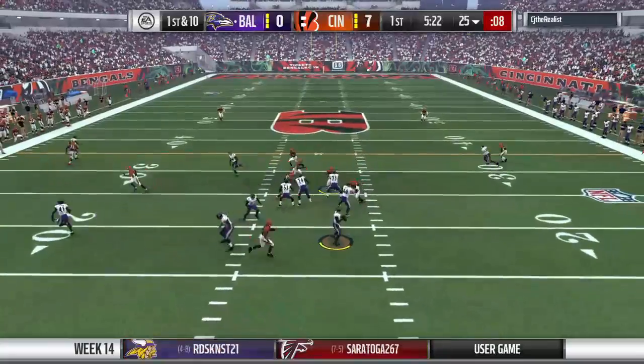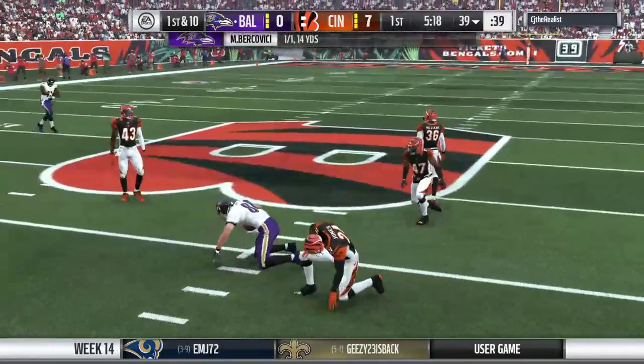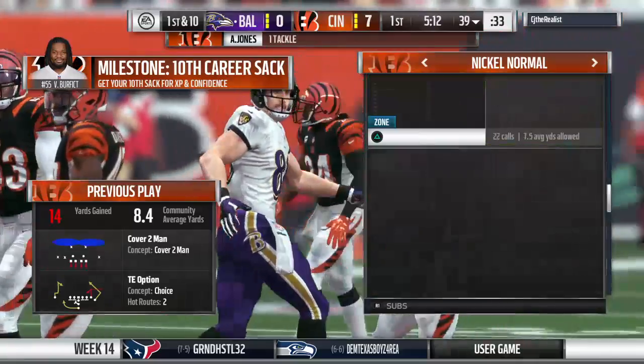They'll come out throwing here on first down. It's caught. It's Dennis Pitta. And he's brought down. It's a gain of 14 there. And it's good enough for a Baltimore first down.